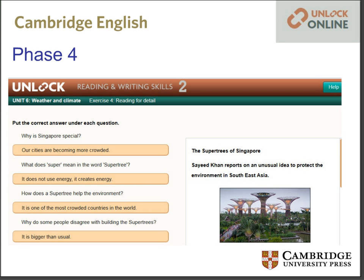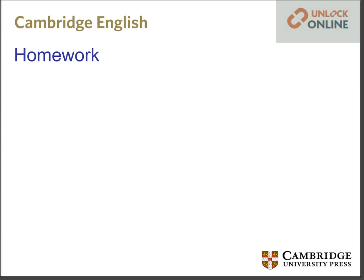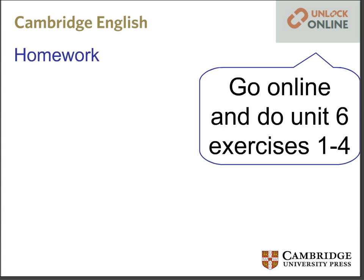So this is all very well and good. We've got 4 activities. They're online. Students can do them when they want, preferably before your next class. How are you going to ask them to do that? So imagine you've just finished your lesson, you've gone through all the reading stuff, the students have done really well, and you want them to go home and consolidate these skills. So do you ask them this? Go online and do Unit 6 exercises 1 to 4.